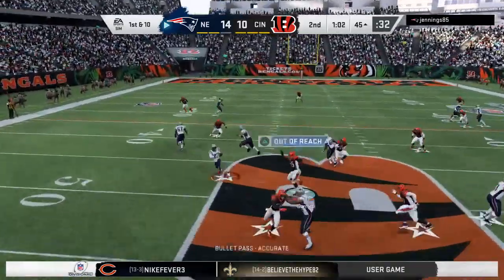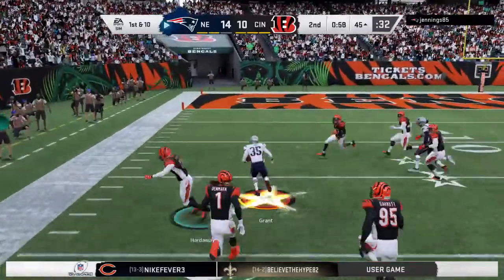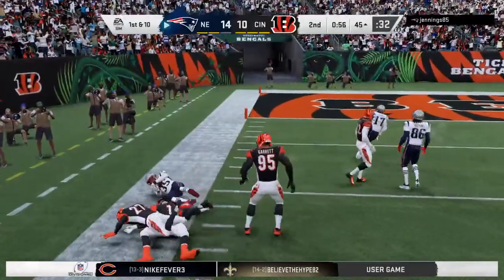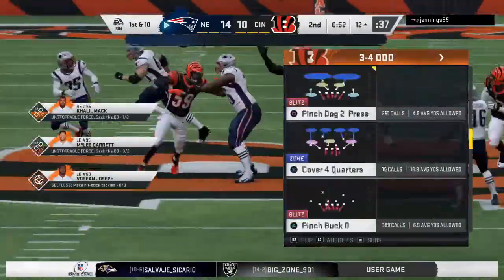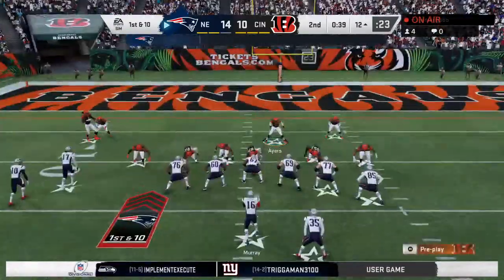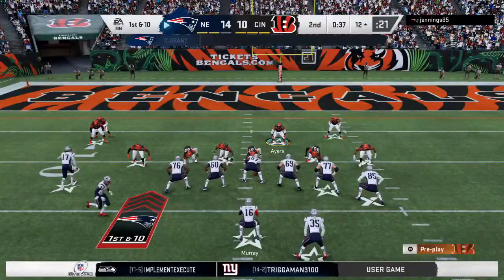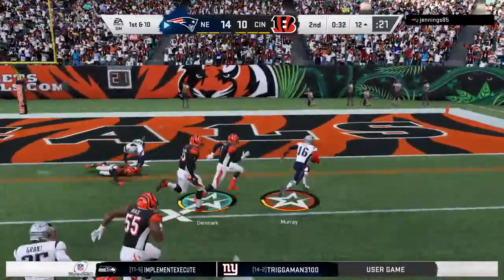After the turnover, here's Murray. They're going to set up the screen here. This is Grant, and he gets this one inside the 15, just a yard or two shy of the 10. 33 yards that time. So how about this for field position after the big play? Inside the 15 now as they come up on 1st and 10.